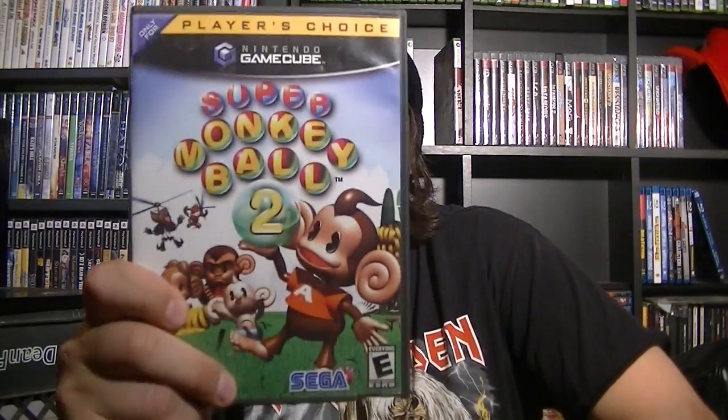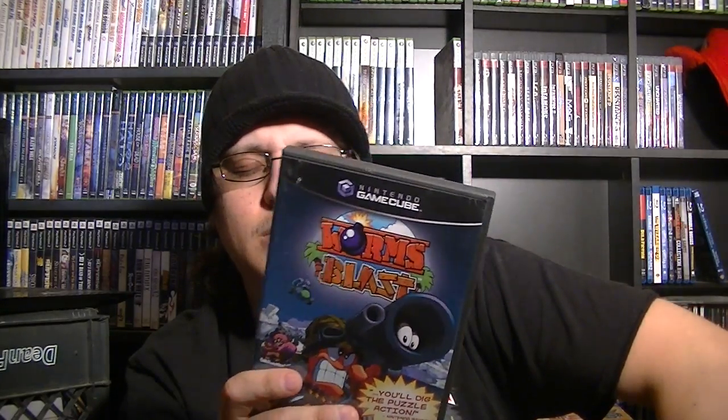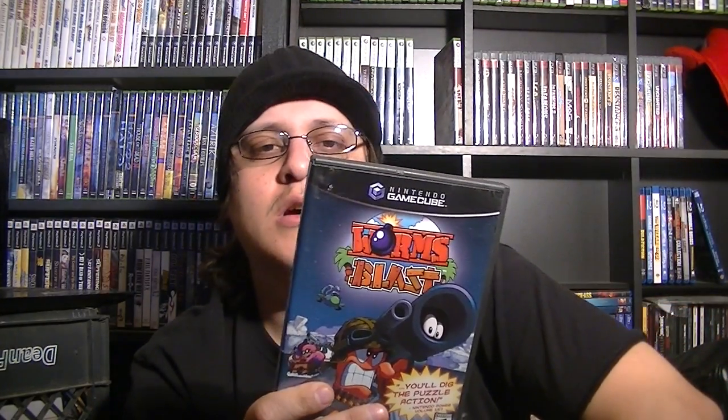Alright, next we got some GameCube games, and these are ones I didn't have, but they're not, you know, super great, but they're just ones I didn't have. Super Monkey Ball 2, Worms Blast, and the reason I picked this one up was because I heard somewhere, or maybe I read somewhere online, the Worms games are kind of uncommon and kind of expensive on the GameCube. I could be wrong on that, but for only a couple bucks, it really doesn't matter. And I'll take a gamble on that.